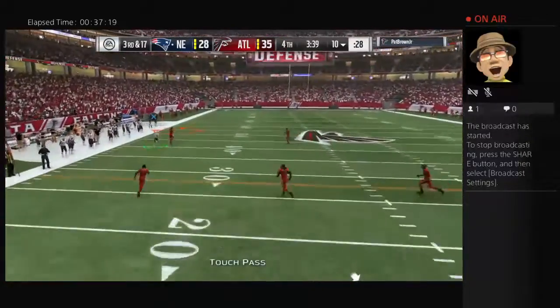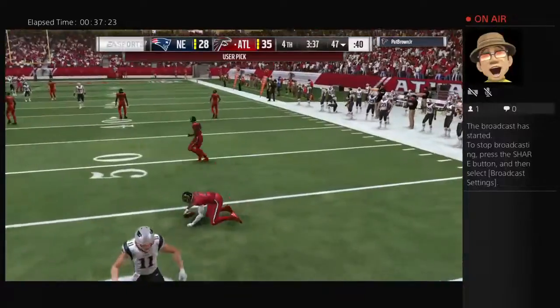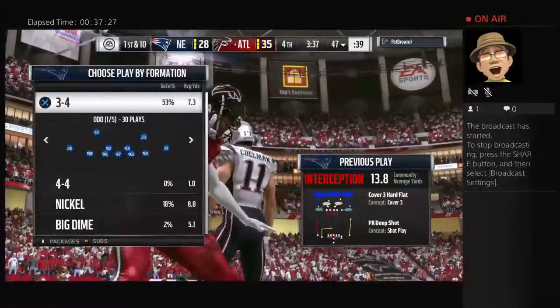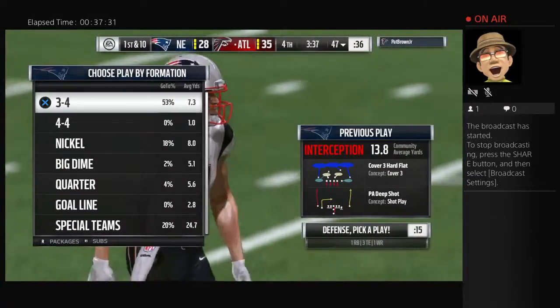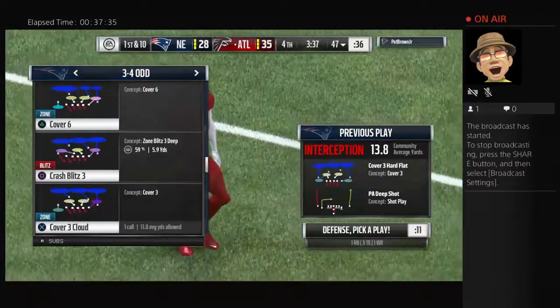Now Brady, he's going to launch this thing way down. And Brady going to be intercepted a third time. Picked off by Jalen Collins. And his guys are going to get the football at their own 47-yard line. Atlanta now coming out on the field. And they'll be looking to build off of a nice drive last time.